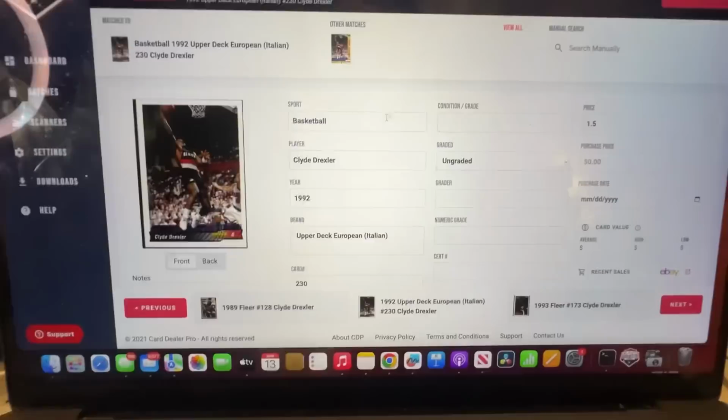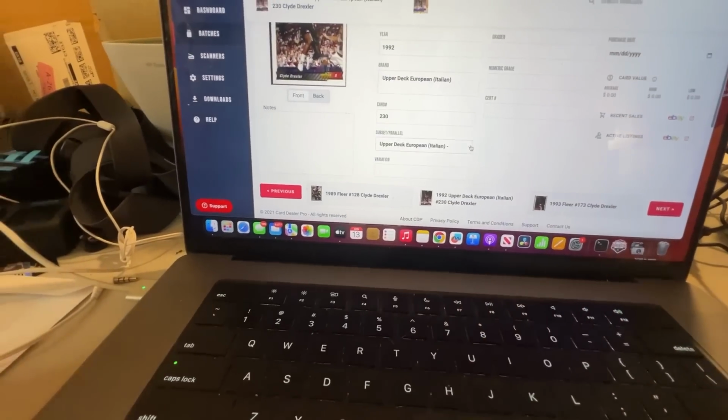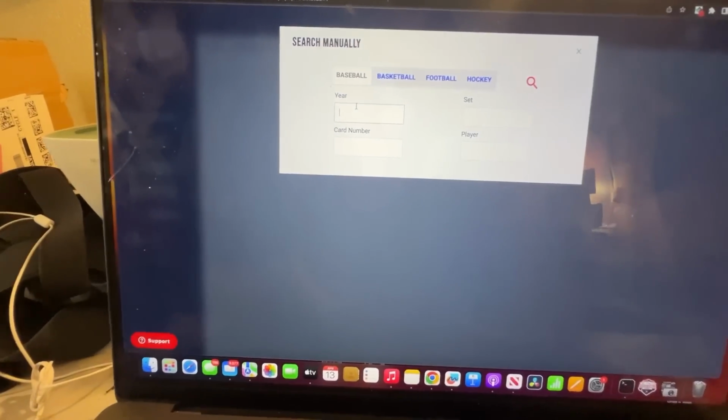This was the one that was the Italian edition, the European edition. So sorry, guys, this is not going to be set up perfectly because I'm doing this one hand. So I'm going to have to go type this in. Let me show you how I do that. It's a 1992 Upper Deck.